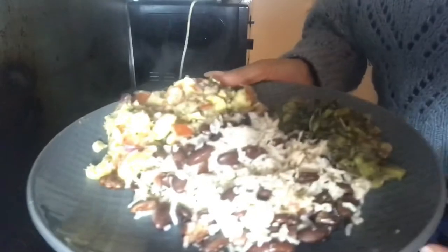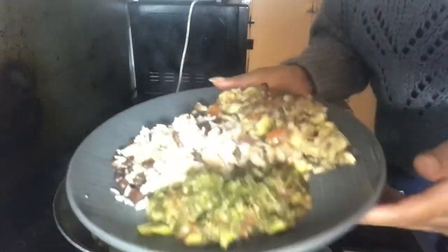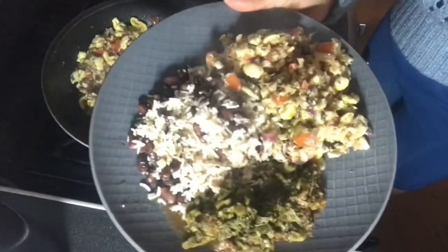That's ackee and saltfish, and the rice and peas and the callaloo. So here's the finished dish. Now I'm going to eat the food and see how it tastes. And my daughter said it tastes nice.